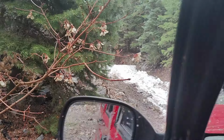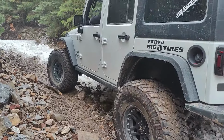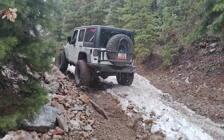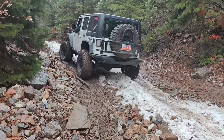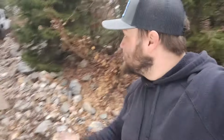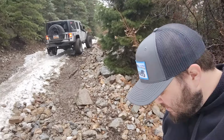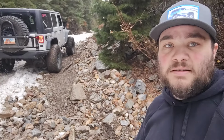Uncrossable area, but we're gonna get out and check it out. This is where not having lockers really kicks you in the butt. But he does have front and rear lockers, so he's trying to break trail for us here. Up here, up in this little section right here, it gets kind of deep. It's like, I'd say like 2 feet of snow.